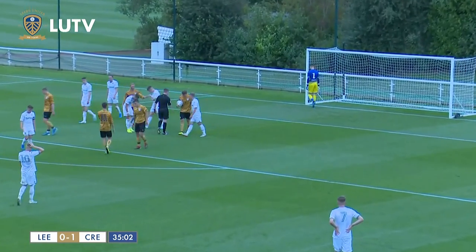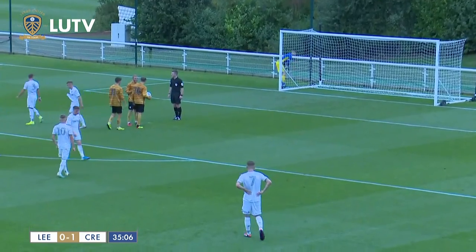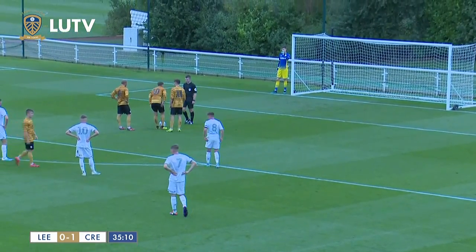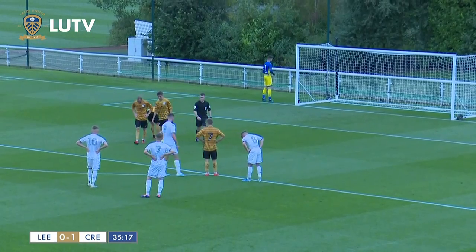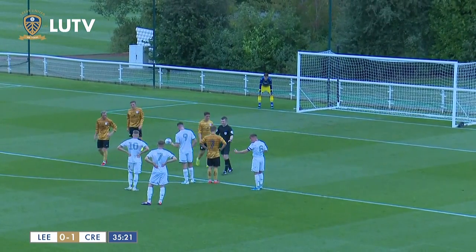I think it was Finney again causing all the problems, the number 10, who got the first. Paul Green asking if he can take the penalty, but Finney has told him he wants to take responsibility. So Leeds need Ilan Meslier to be at his very best from a penalty situation, which has already been this season. He's already saved some.